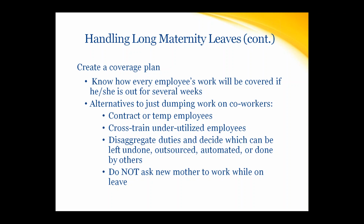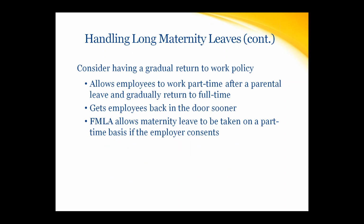One thing that's important is don't ask new mothers to work while they're on leave. We see in the case law and we hear complaints from folks that a lot of times mothers are asked to work, quote unquote, while their babies are sleeping. And so that is not a good idea. That is going to lead to an FMLA violation.